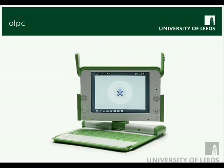This one's also worthy of note. When you finish viewing this, look up the One Laptop Per Child project, or OLPC. This is an OLPC. It's a computer that's being developed in the States, and the aim of the project is to develop a computer that can be given free to children, so in Africa, the Third World and so on, in an attempt to close what some people call the digital divide. So have a look at that and have a read up about the OLPC project.